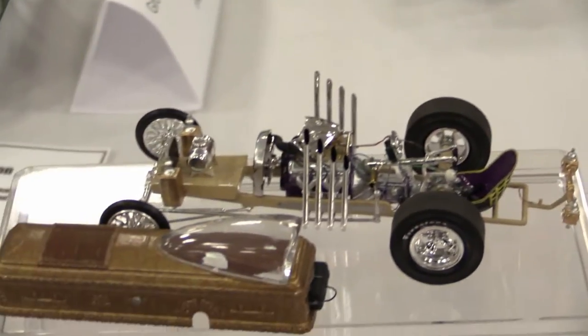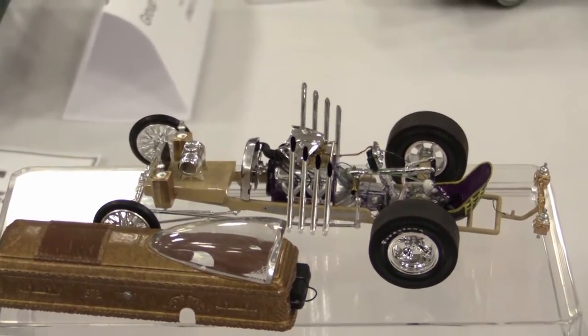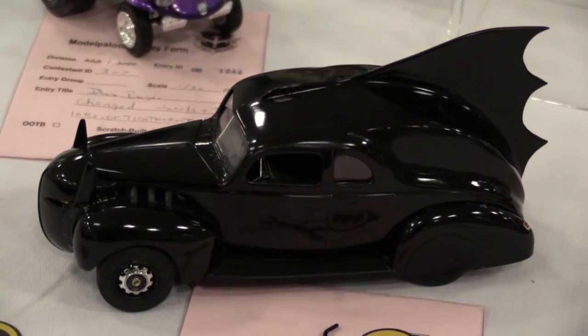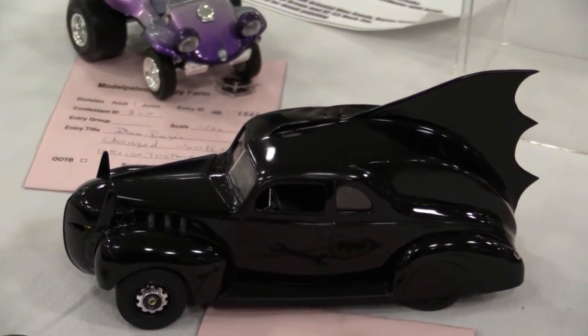And we got a Dragular. Done modestly well. We got a 1940 Batmobile. What do you think? Scratch built? Definitely modified. And a lot more.